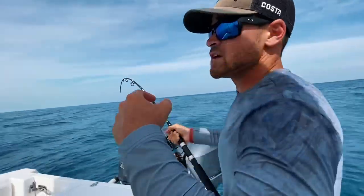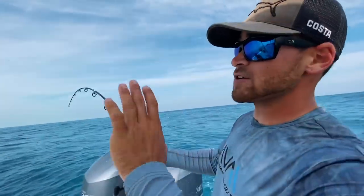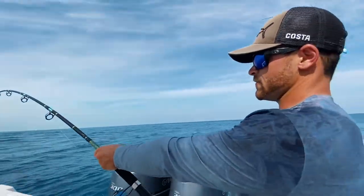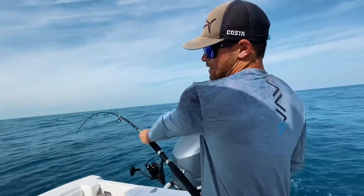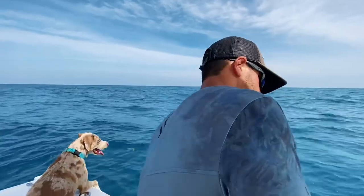The reason why is because if a fish is hooked in his mouth, you can typically steer his head where you want him to go, but I literally have no steering on this fish. He's going exactly where he wants to go. I'm just slowing him down and that's it. I think I'm going to break him off because I don't want to kill him.